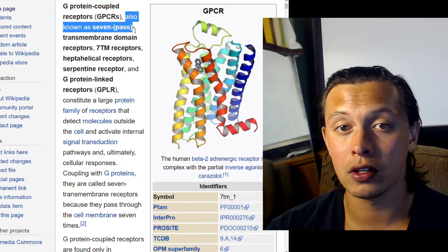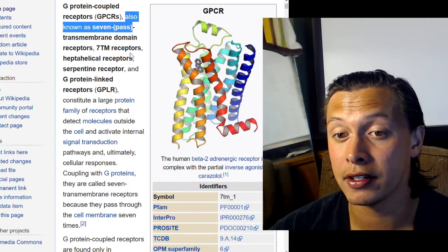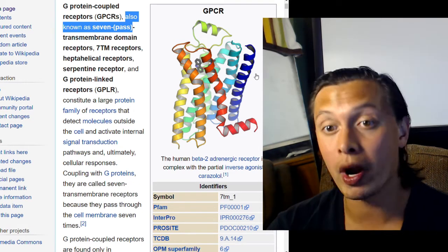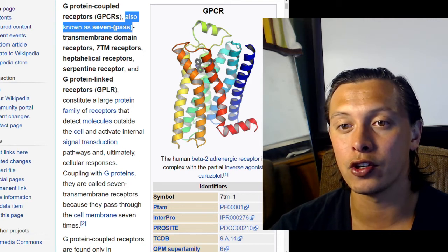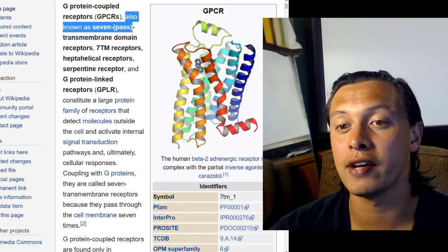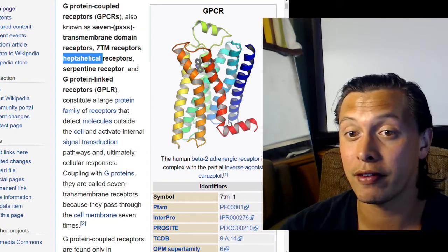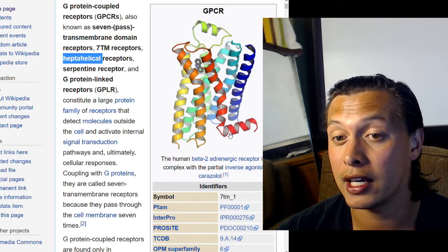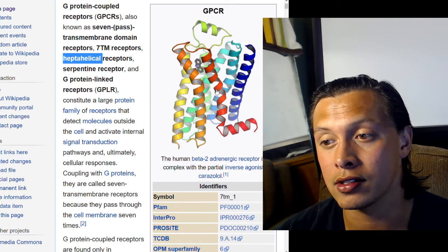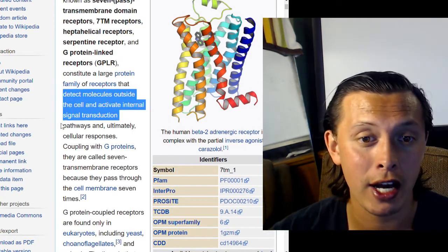So these are also known as 7-pass transmembrane domain receptors. So they're called this because they have 7. So if we could imagine that this is sitting inside of a cell membrane, right? So you have your fatty inner layer and the two polar layers of your cell membrane. It has seven transmembrane domain receptors. So they're also called the 7TM receptors, or heptahelical, because very frequently the transmembrane structures utilize these alpha helices as their preferred transmembrane secondary structure of choice, I should say.